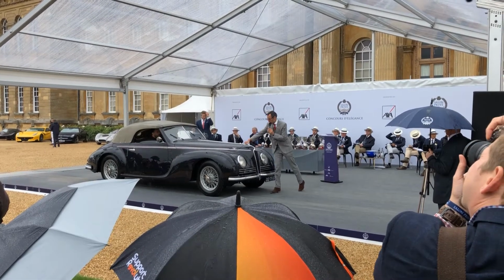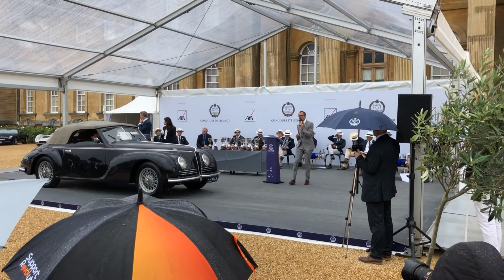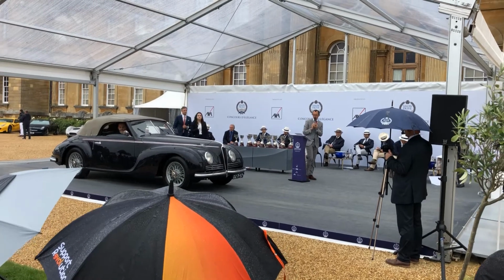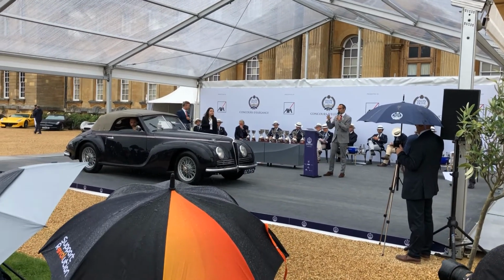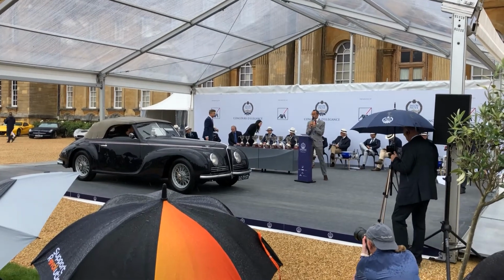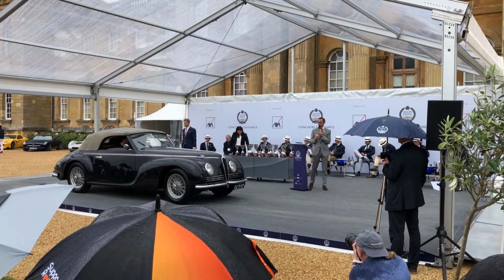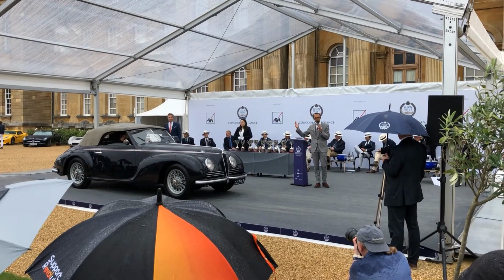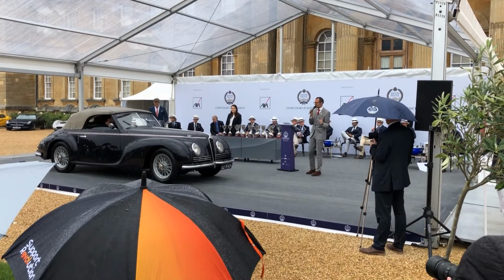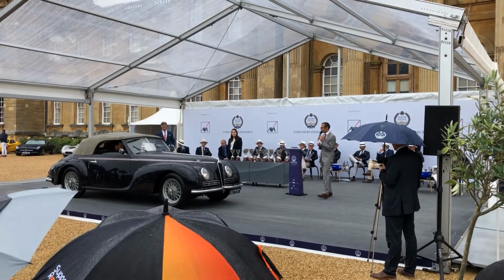You see here, Touring Superleggera. So the Superleggera was a way of constructing the bodies on the cars, not using ash wood, but using a thin metal structure to hang the body on, to keep it as light as possible. Only 3 of these cars exist in this Touring style. This one still has its original engine and original body, so really a very rare car, and it would have been very expensive at the time to order a Touring-bodied Alfa Romeo in this 2-door cabriolet.